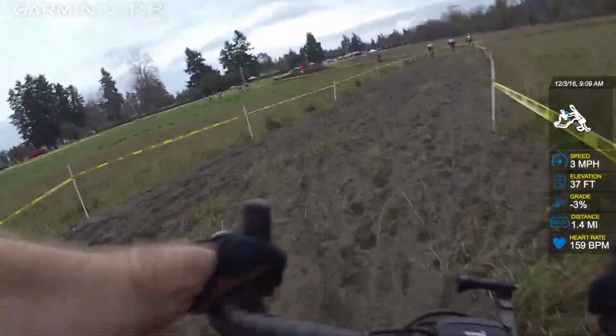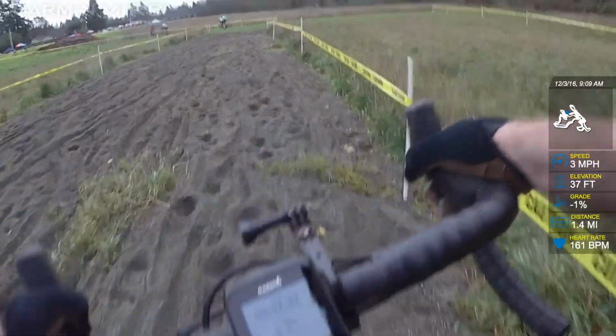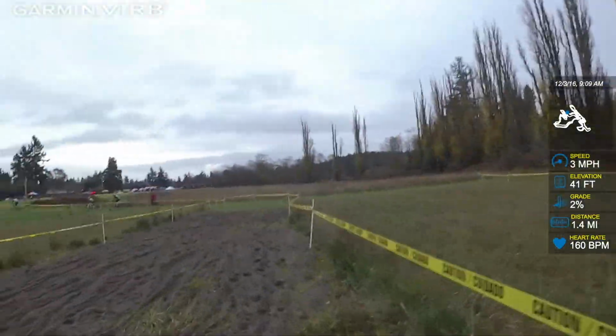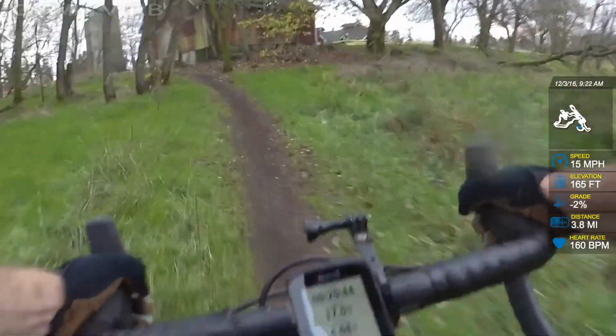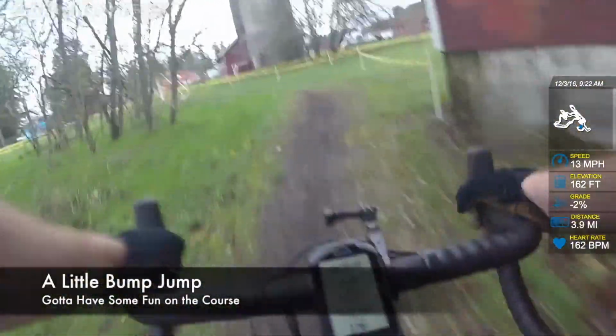This sand here is really coarse. It wasn't fine like the sand on the other courses we rode, so it didn't pack down. So pretty much you had to run it every single time. And there's this little bump here on the course, and I had a bit of fun. I was trying to hit it and do jumps.